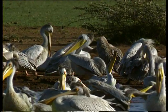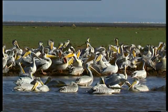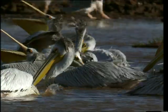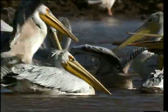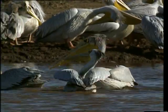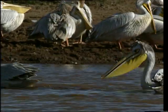Near the Hippo Pool in the waters of the Mazaza River, pelicans and yellow-beaked storks meet on a daily basis to fish and clean their plumage. In Manyara Lake, there are two different species of pelicans, the white pelican, which is larger, and the grey pelican with the pink back, somewhat smaller but equally boisterous.